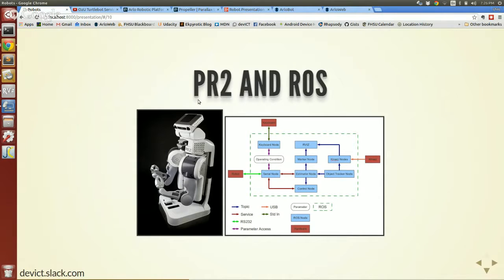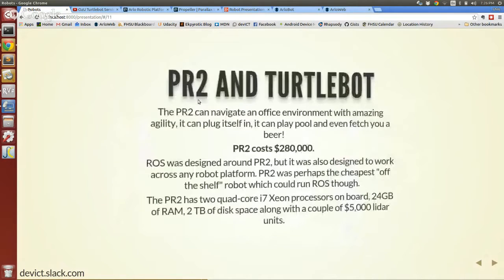PR2 has two quad-core i7 Xeon processors on board, 24 gigs of RAM, 2 terabytes of disk space, and at least two $5,000 laser scanners on it. So it's an expensive, complicated piece of equipment, and the software built for it was built for a serious computer.